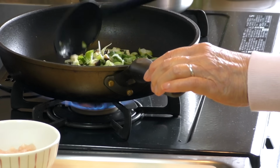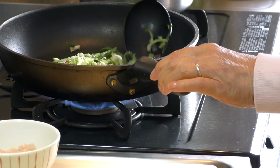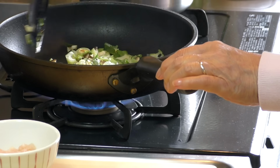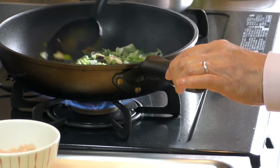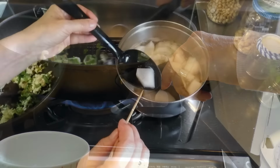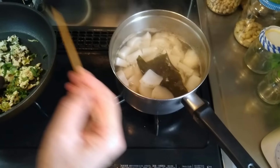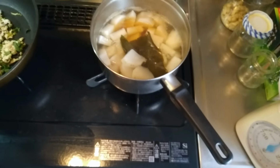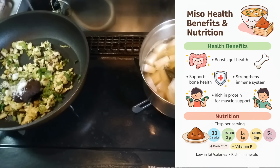Lightly saute and then add the chicken wings. Right. Okay, let's check the daikon. It's smooth, so it's soft enough. Okay. Just about this much, and then just a tiny bit of salt. All right. Okay, then cook 10 more minutes.